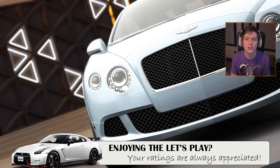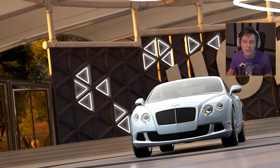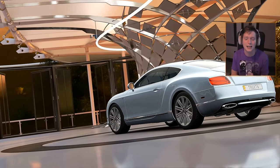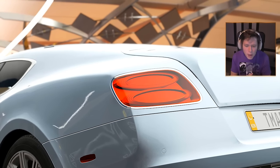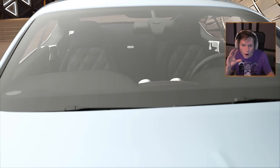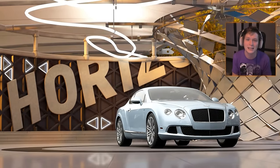The Bentley Continental GT is an absolute classic. These things have been around for a very long time now, almost 15 years in production. They first hit the streets back in 2003, and that's pretty rare for a vehicle model, especially in this area, that sports car, supercar, luxury car type mix. And that's what the Bentley does best.